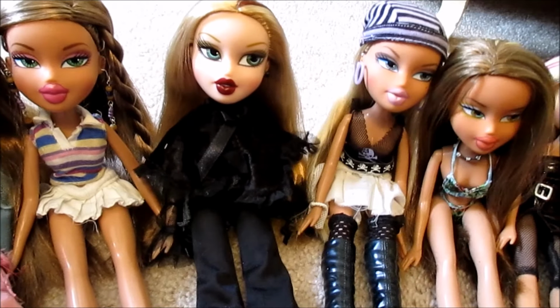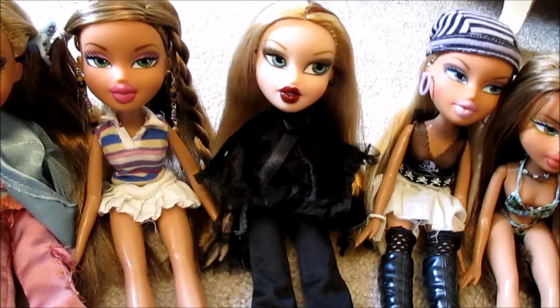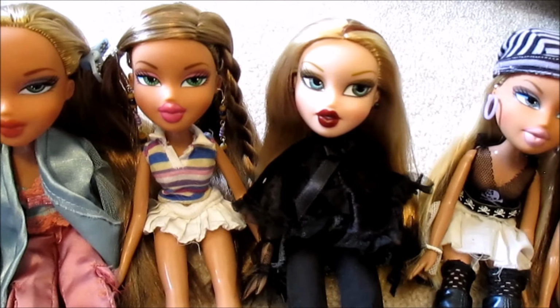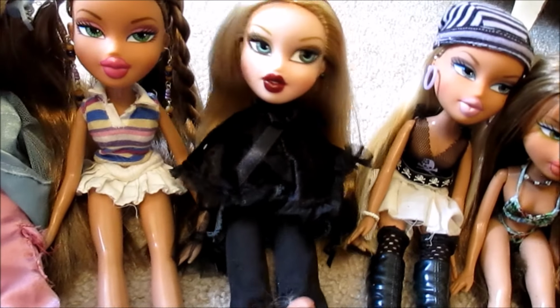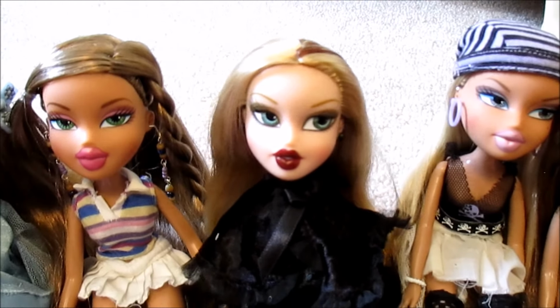Midnight Dance Fiona, I got her boxed at the flea market in 2015 or 2014. I think it was 2014. I almost walked right by her, and then Colleen pointed her out, and I love this line. It's one of my favorites. I love these gothy looking Bratz dolls, so she was really cool to get boxed.